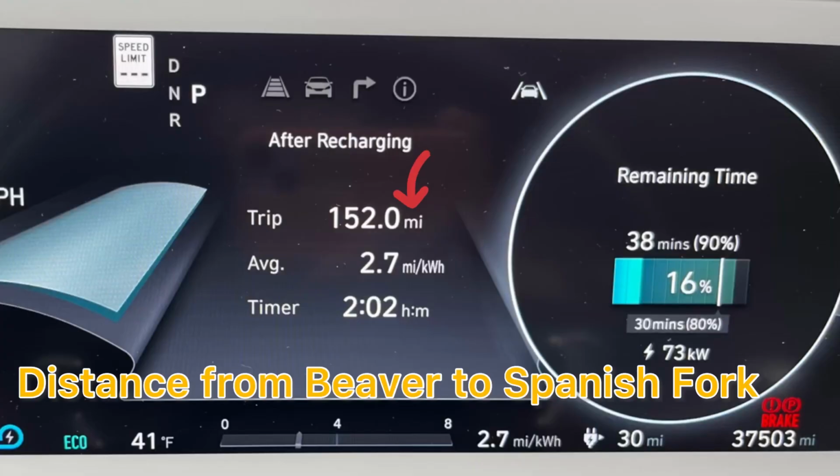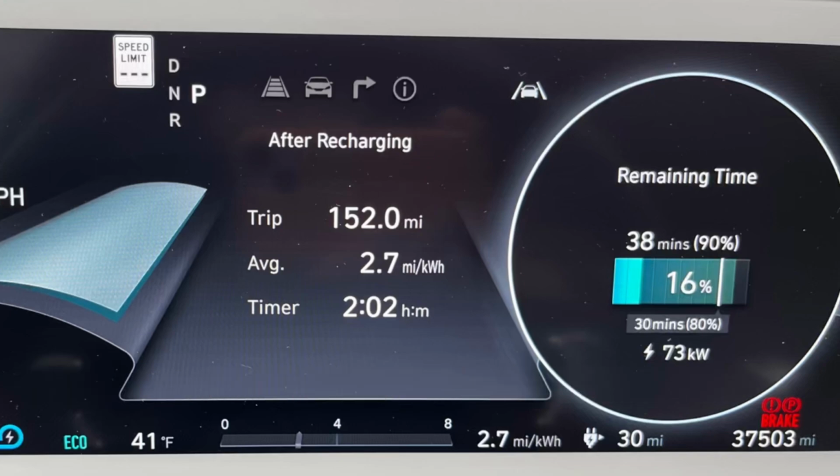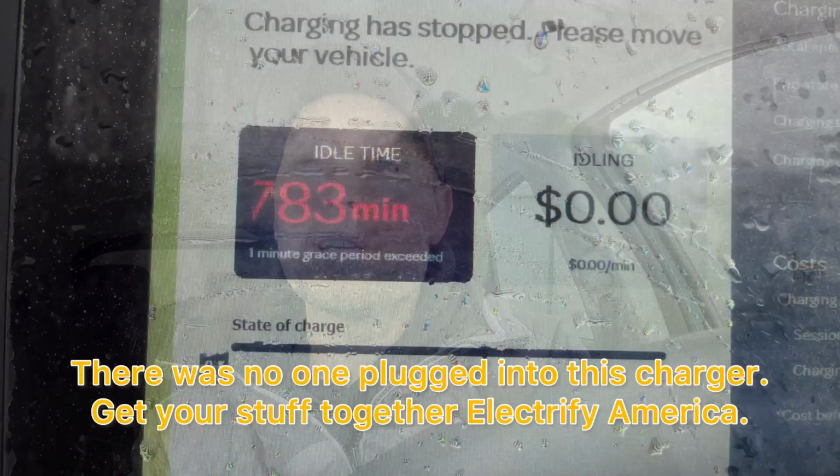I would prefer to travel about 140 or 150 miles like I just did. As of right now, especially with Electrify America, there's just not enough options out there in more remote parts of the country, so you're limited.